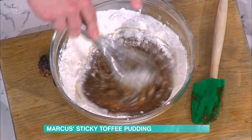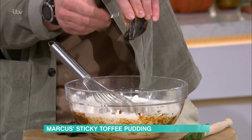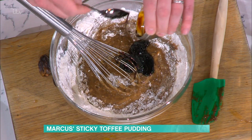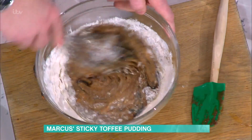So just on this one, I've added in the dates, creamed the brown sugar and the butter. I've added in now some flour and a couple of eggs, and I've now got my treacle, which is a lovely recipe. Some people might use a bit of golden syrup, but treacle gives you that dark, lovely, rich flavour. So we whisk all of this in. That goes in. I'm also making a salted caramel sauce, which I'm going to show you in a second.